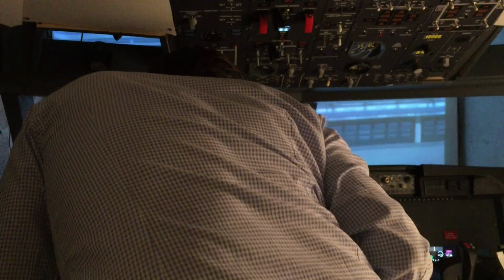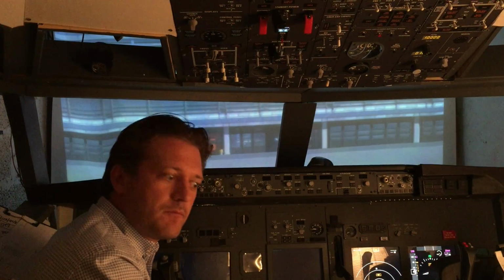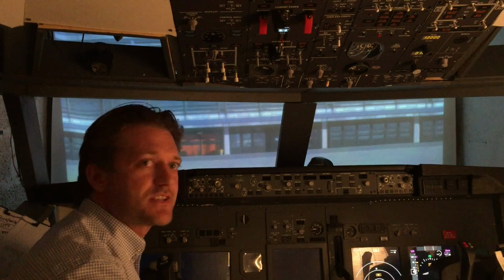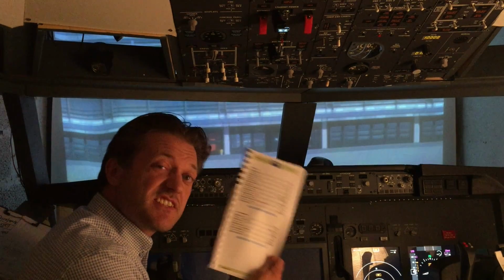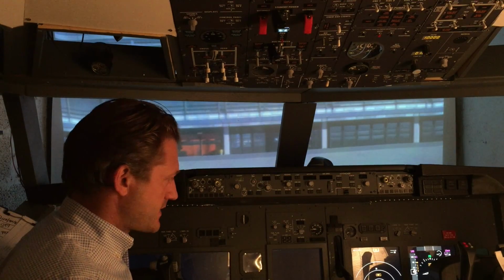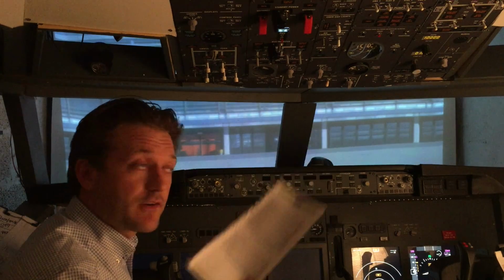Right now it is what we could call cold and dark. I have some additional lights so that you can see something, and I have not a checklist. It's not a checklist, it's more of a flow list, because it goes through many different items than a checklist, so that I don't forget anything.